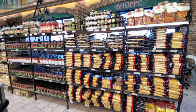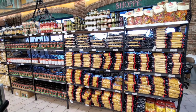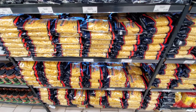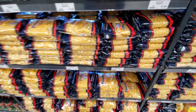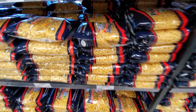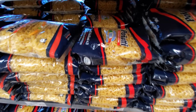This is imported pasta, so really any shape, size, color that you're looking for you'll find here. I actually saw these little ring-shaped pasta here that I decided to buy and make for the kids just as a treat, because you don't normally see this shape. So yeah, have a look at their pasta section too. You'll find something you probably haven't seen before.